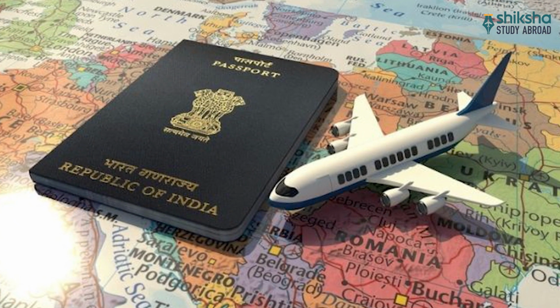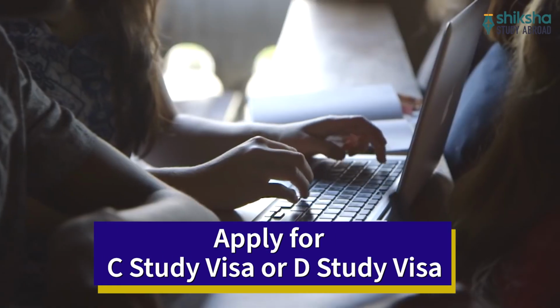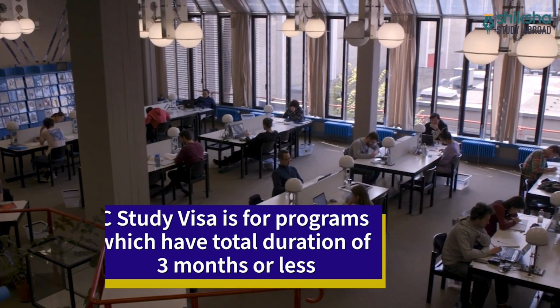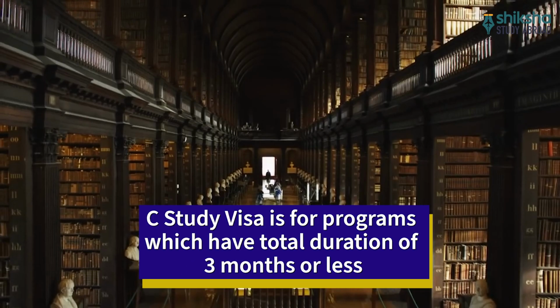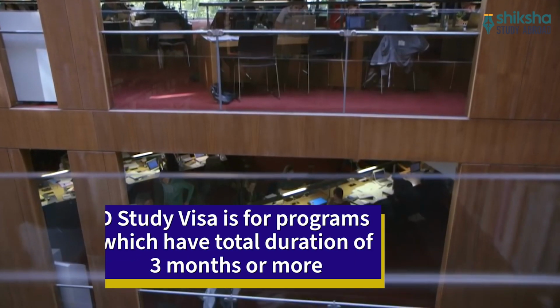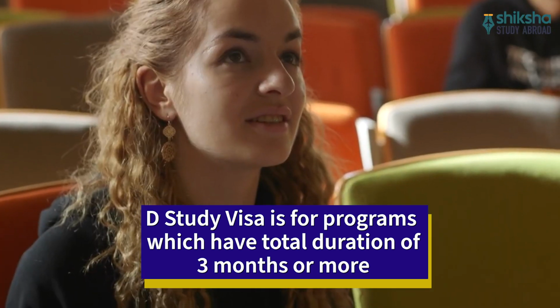First, let's understand the types of visas. You can apply for either a C study visa or D study visa depending on the duration of your course. Basically, the C study visa is for study programs or courses that are for a total duration of 3 months or less, whereas the D study visa is for study programs or courses that are longer than 3 months.